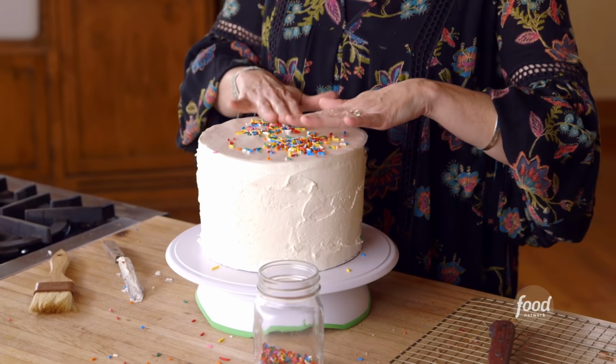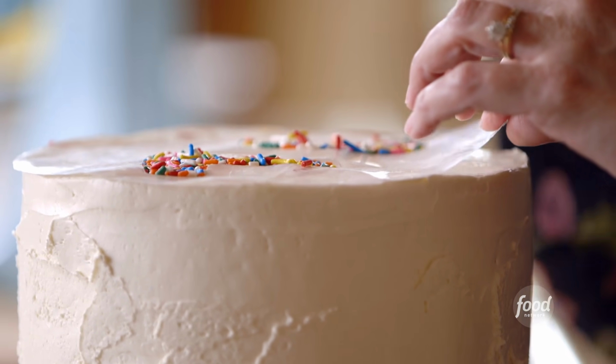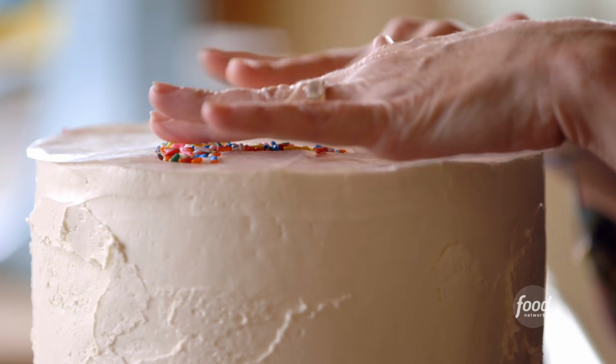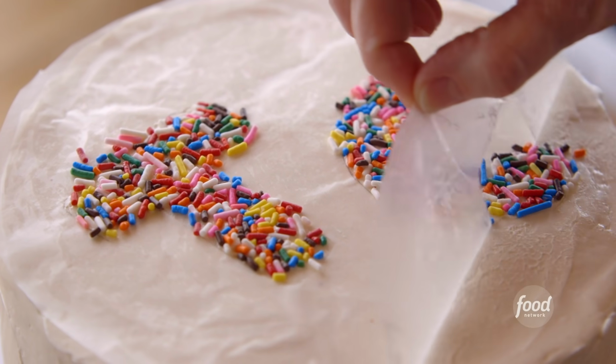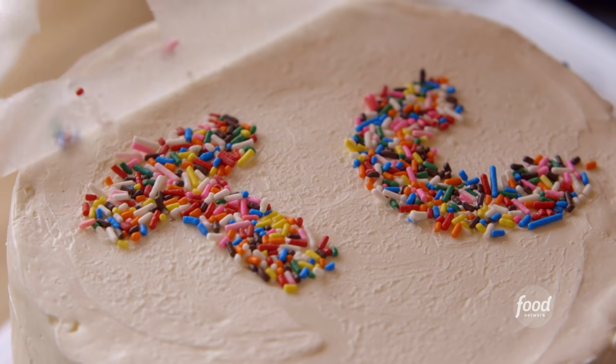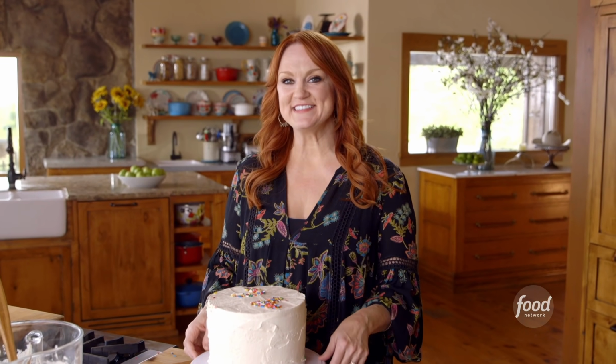Okay, I'm just gonna lightly press to make sure the sprinkles stay put when I take the stencil off. And I'll use a brush to just brush away the excess. Okay, give them one final press. And then I'll grab the wax paper and carefully peel it off. And we've got a sprinkly T and a sprinkly C. I've just got to get the cake into a cake carrier. I sure hope it makes it to Missy's in one piece.